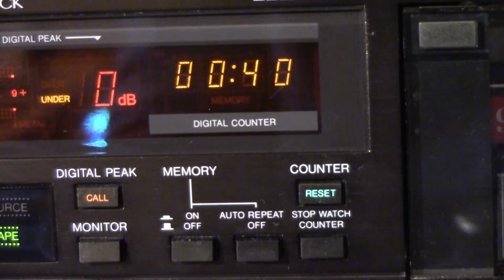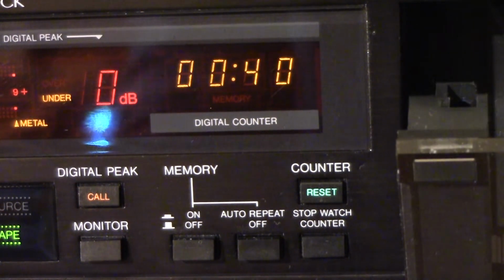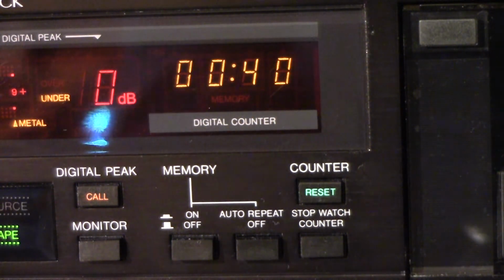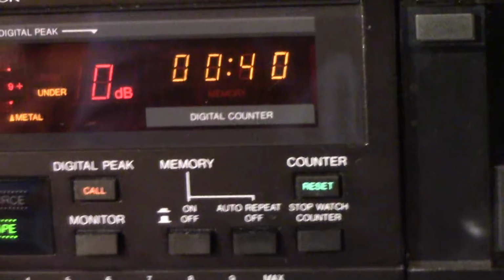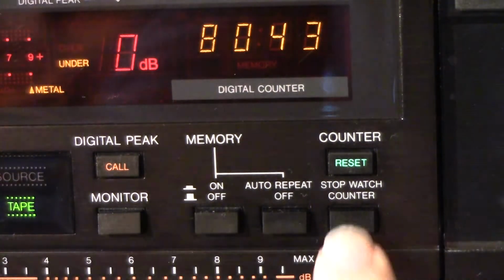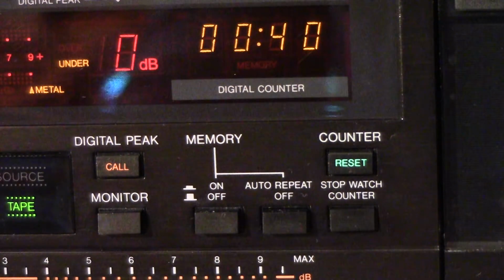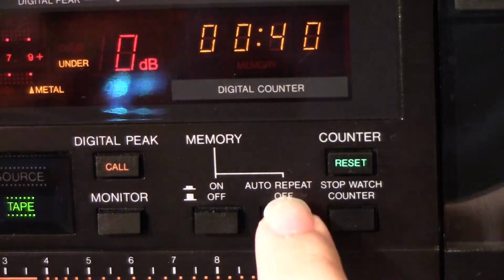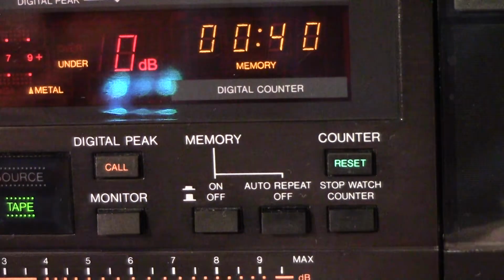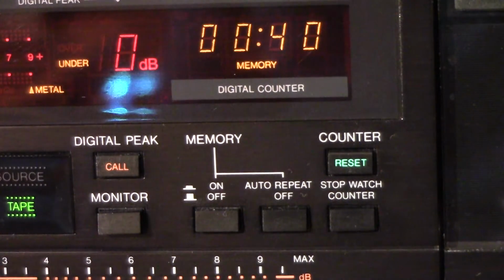Let's stop the tape again and eject it. Then we got some memory functions. So we got a normal memory, which can work as a 0 stop and winding, but also if you press the memory and the counter is not at 0, it also saves that and stops then. And then you get this auto repeat feature, which is pretty cool. So if you have a memory position saved in the counter and you turn this on and you press rewind, it automatically starts playing there.